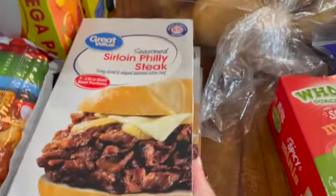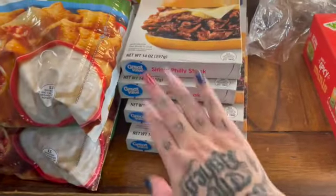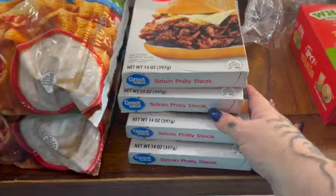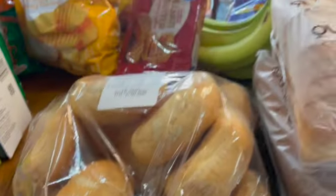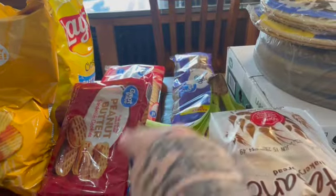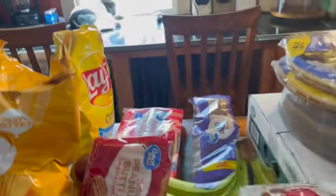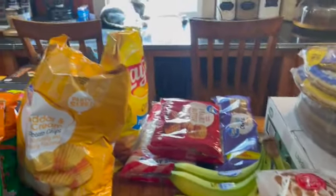I also got several of these sirloin steak patties for my son. He absolutely loves these, and they are a quick and easy thing for him to make if he wants to make himself a Philly cheesesteak sandwich or sub. Back here is something I normally don't ever buy, cookies. If I want cookies, I usually make them myself, but these are quick grabs for the baseball season, a quick energy, quick sugar fix for my son.